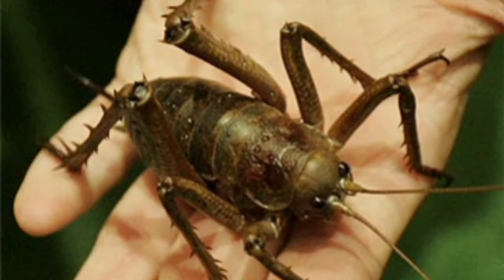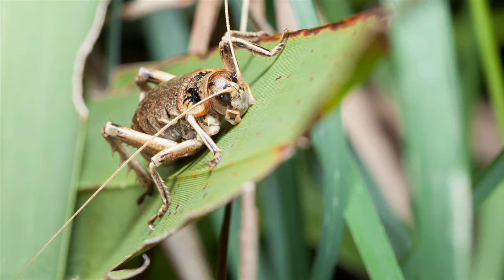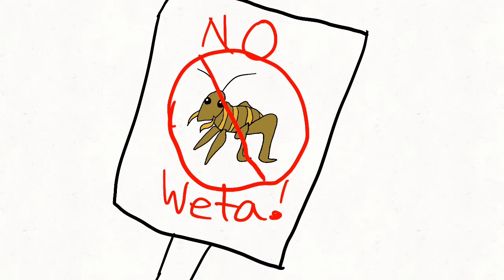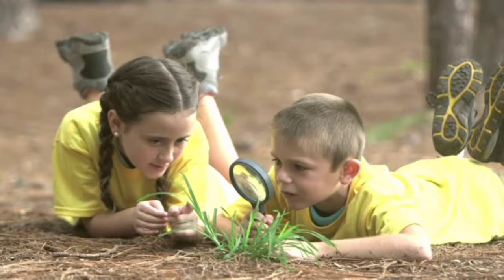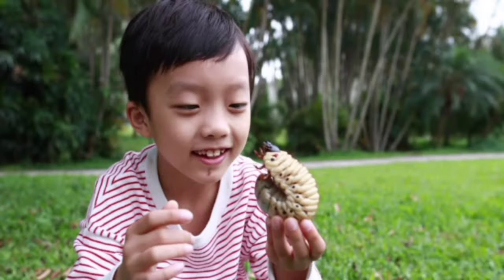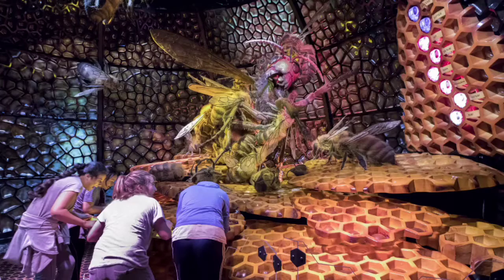Now, the giant Weta is an extremely endangered species. It only lives in man-made habitats, and a few are shipped to little islands clear of predators. Not only will they live happily on the islands, but they'll help the plant life as well. Unfortunately, most people in New Zealand are anti-Weta, because it isn't as cute or pretty as birds and mammals. So, New Zealand is teaching children to be fascinated by bugs, not fear them. In the Auckland Zoo, they set up the Bug Lab, a fun exhibit teaching kids about cool bugs.